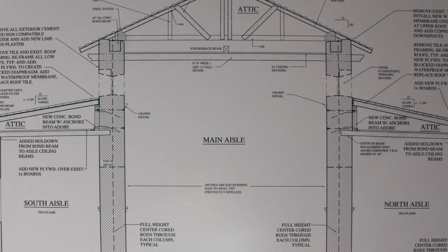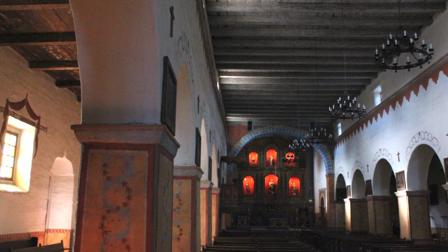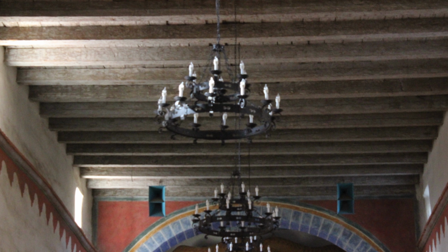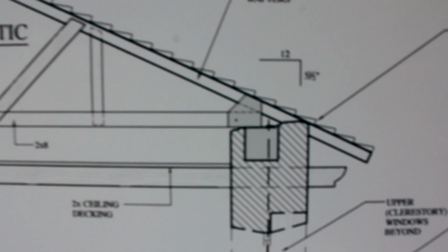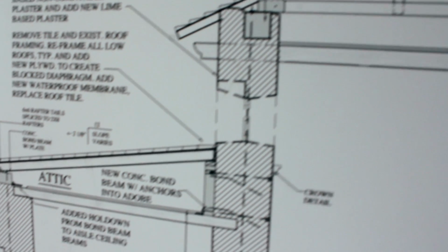One of the methodologies of stabilization of this mission church is totally connecting everything together, your center core walls to the bond beams. The bond beam goes all the way around the perimeter of the church, just like the edge of the top of a shoebox. And every rafter, every piece of wood is clipped together, so that when we get through with the preservation phase, the mission church in a seismic event can rock and roll, everything moves together, nothing's disconnected, and it is strengthened in itself in that it's all together.